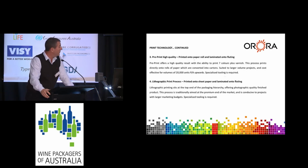From there, you move into pre-print, and if you think pre-print, it's about printing whatever you want on a big roll of paper, and then as we go through the corrugating process, we laminate that onto the board. Think beer cartons is your most common type of pre-print product that you'll see in the marketplace. And then from there, we go up to lithographic printing, and we don't need to get into the technicalities of that, but obviously really high quality graphics, but unfortunately with the nature of litho, tends to follow in terms of higher price, and certainly a lot of high setup costs in particular as well.